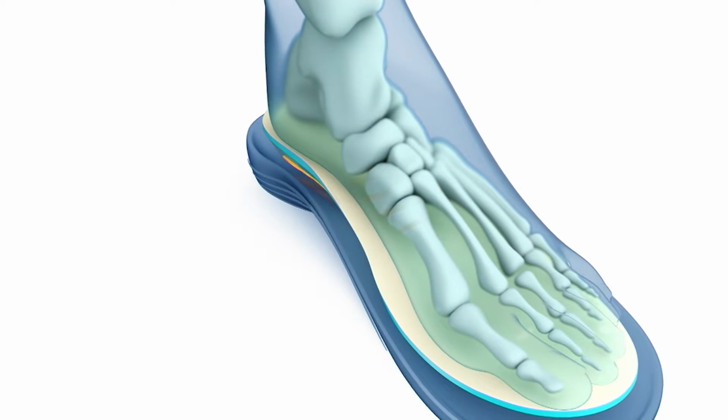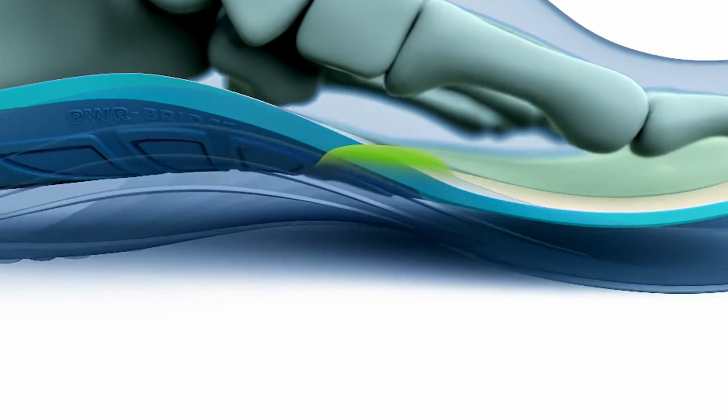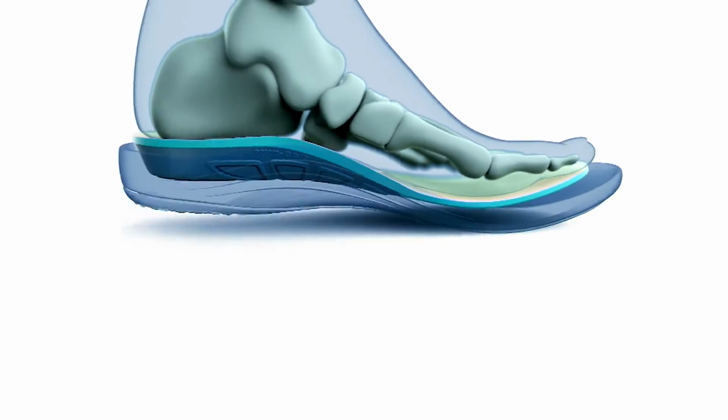with Revitalign support. Then as we push off, as we propel, that green icon you see, that's our metatarsal dome. That's another area of relief in the area of the ball of the foot. That allows us to read and react with every step you take. This is a thermal graphic, and what happens with a thermal graphic is you're going to see where the amount of pressure is and also the amount of contact, which is support.